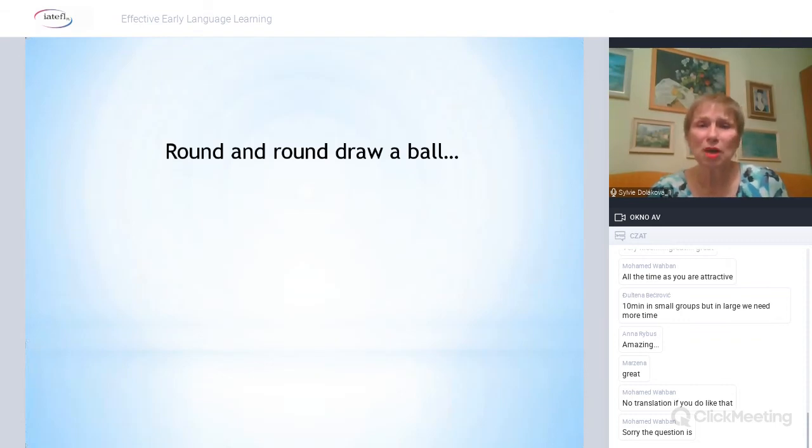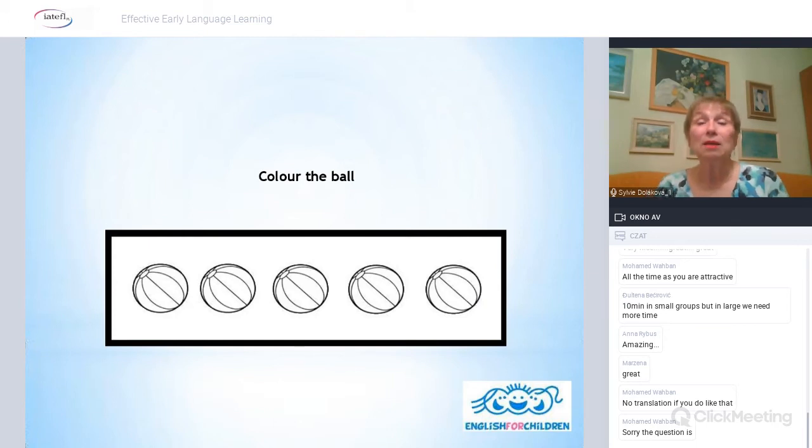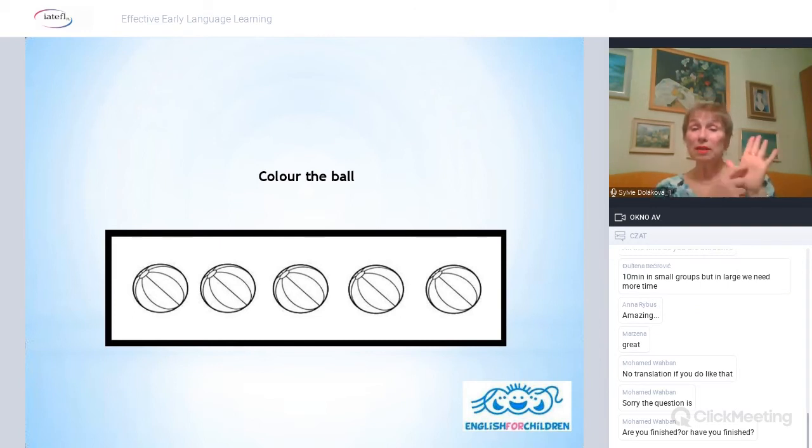Yeah, that was that round and round, draw a ball. In the second lesson, I use colorful paper, as I already mentioned, and I teach them colors, 3 colors. And then they get this worksheet, and I ask them to color in the first ball in blue, and I have a big blue pencil and show them round and round, draw a ball. Then what color is this ball? It's blue. Okay, what color is this ball? And somebody says some color that they remember.